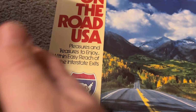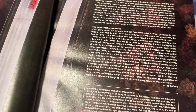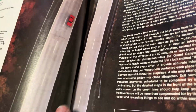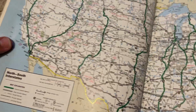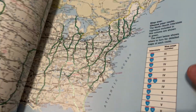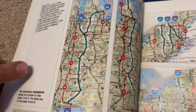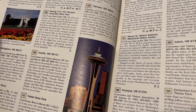And, of course, the Liberty Bell with a crack in it. And it's similar to the other one. It's how to use this book. But this is the north-south one. In the other one the road went that way, and in this one, the road goes up and down. So we see the north-south interstates in America. And we continue through the tutorial section of the book. Very similar to the last book. And we start looking at the attractions. Like Peace Arch State Park, the Space Needle in Olympia, Washington.